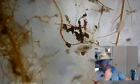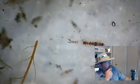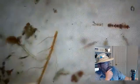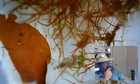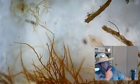So there's another type of copepod, that long skinny one. We already saw one of those before. So we've got a lot of different kinds of copepods here. And what's surprising is right now there doesn't seem to be much else.